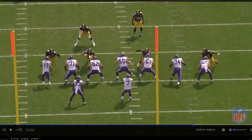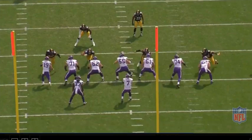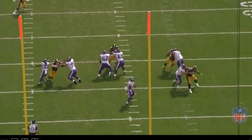So you're getting stunts here. Watt's going to now have contain. Alulu's now going to have contain. Hayward and Dupree are looping inside. And it's really well spaced, really well done.